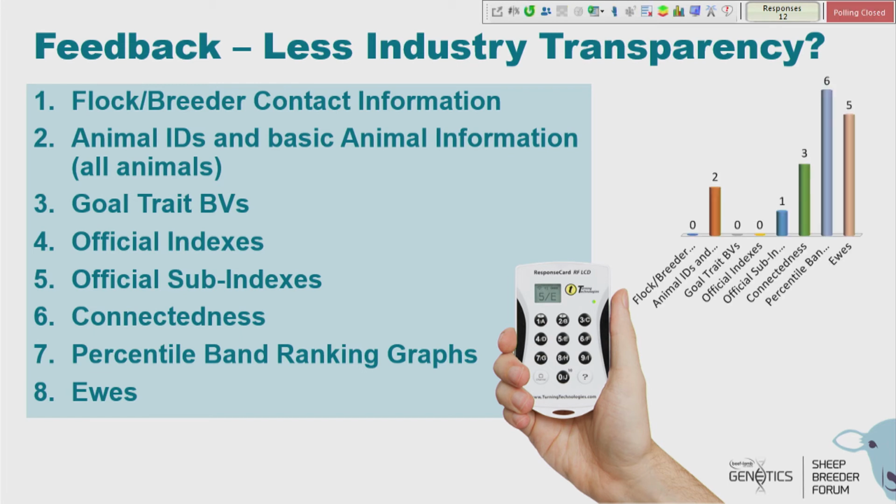So it looks like, I know that's terribly small print and I can barely read it from here, but percentile bands got the most with 6, use 5, then connectedness at 3, and then animal IDs and basic animal information at 2.